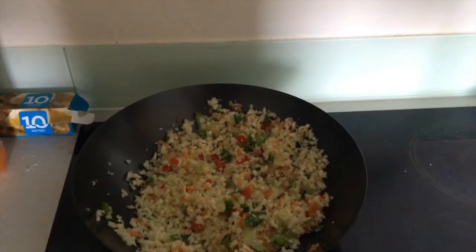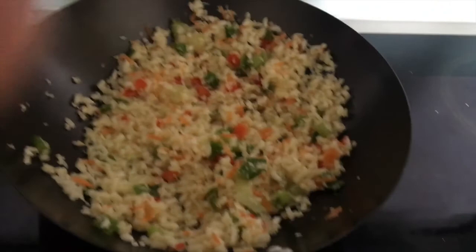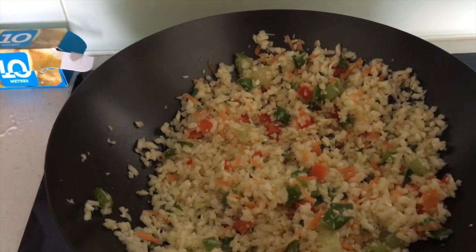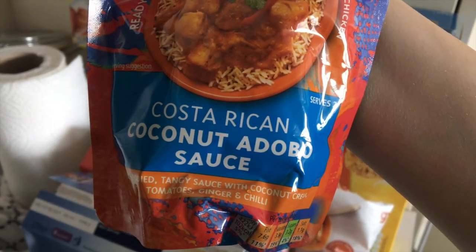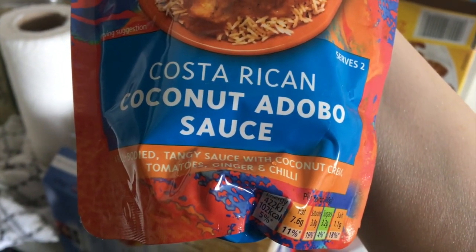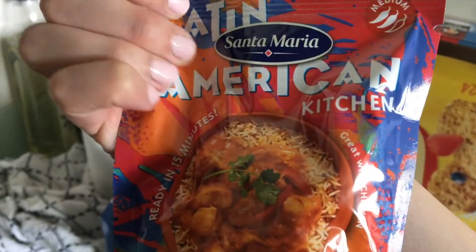So I've got my dinner on. I am making peri peri salmon with cauliflower rice, and that's got some garlic in it and some peppers and onions, spring onions. And also I'm going to add this sauce, which is Costa Rican coconut adobo sauce. It says full-bodied tangy sauce with coconut, cream, tomatoes, ginger and chilli. Mmm, sounds tasty.